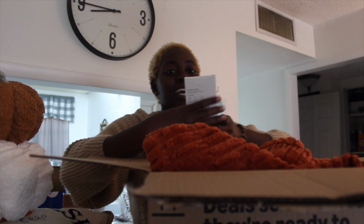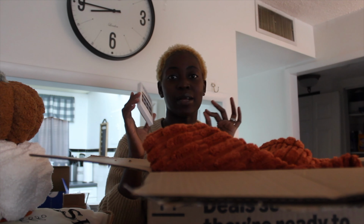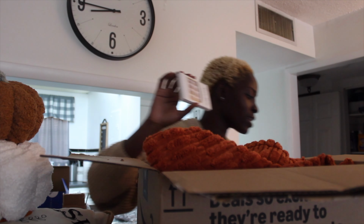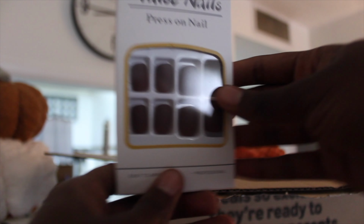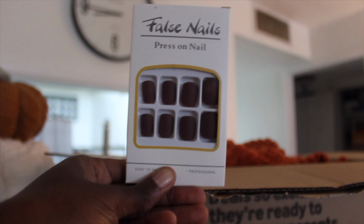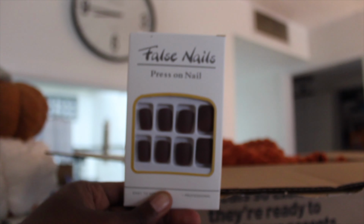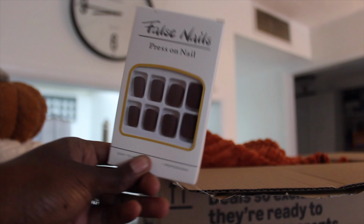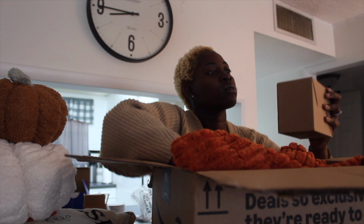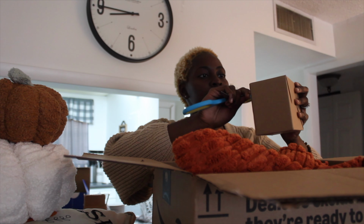Then I got some cute fall press-on nails that I'm literally going to put on today. These are the press-on nails. Let me show y'all. They have a really cute matte look to them.